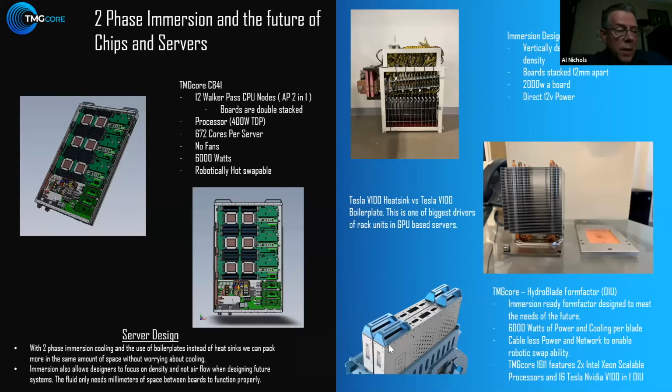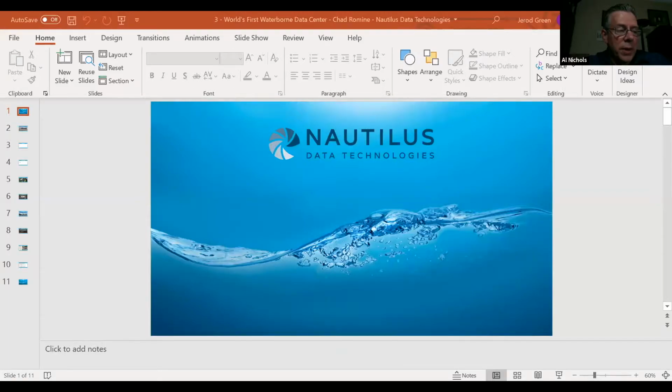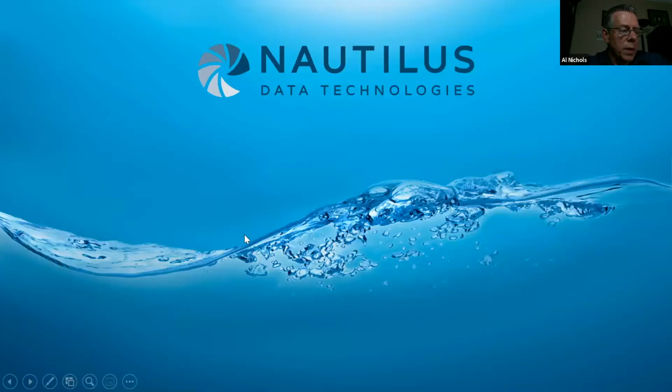Thank you, Taylor. For our next one, we'll be going on to Nautilus Data Technologies. This is one that most of you probably heard about and wondered, what in the world is that? One of the things they do is they've actually floated a data center. So they're using water in multiple ways. And Chad Romine, who's a co-founder and vice president of Nautilus, will be presenting that to us now.